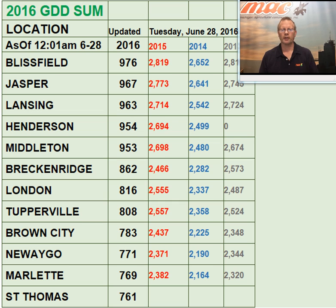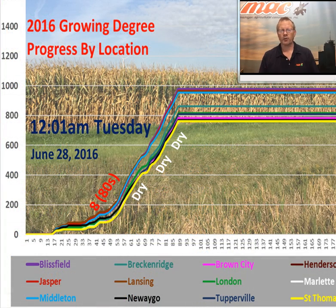As far as accumulated growing degree days, not a problem. Several areas are now approaching the 1,000 mark, about 35 to 40% of the way through. And as far as the graphical look, you can see how we've done. The big thing is we got off to a really nice start with plenty of ground moisture, and a nice stretch of 80-degree days really got all the crops to emerge quite quickly. But since then, along with the nice growing degree days, we've had too much dry weather.